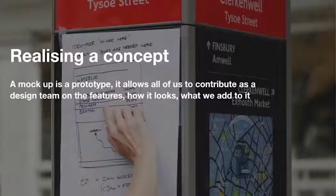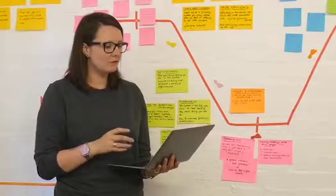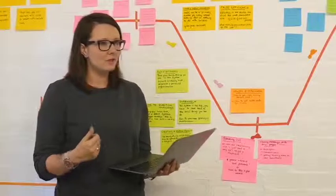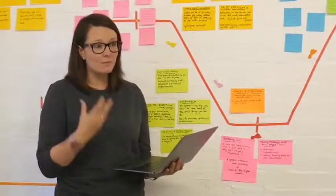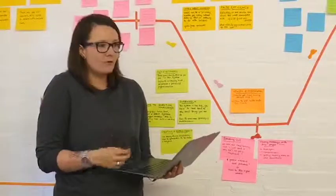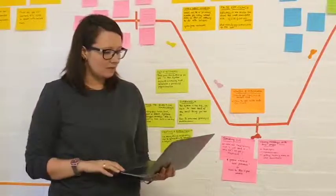Well, if we start with realising a concept first, and again it's another example on the screen from Cycle Hack, when these guys had an idea, they discussed it, but until they actually sketched it out, nobody could understand the core functions and how it looked, how it felt, what content needed to be on that screen. So by actually realising the concept using sketching methodologies, and what we're going to discuss is mock-ups, no one was able to actually get a feel for the form of the map that they were designing in this case.